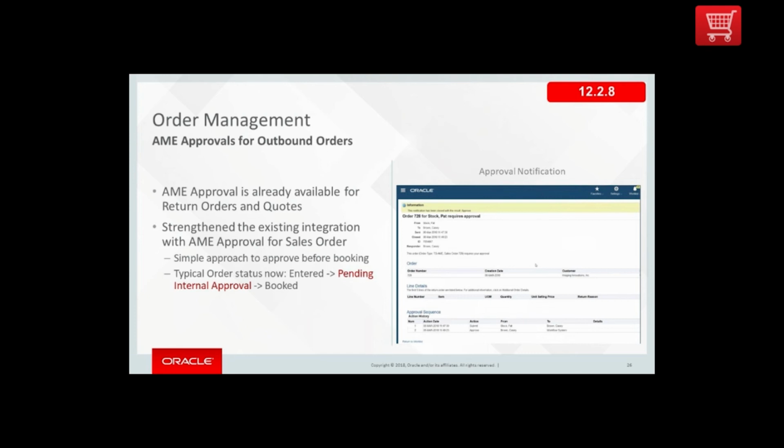So order management, some of the things that are coming to you in 12.2.8, AME approval. We added that for return orders and quotes a few releases ago, but it made sense to add it for outbound orders. So if you think about it, you're giving away sample products, wouldn't it be nice to have somebody approve that so that you're not having a salesperson giving samples out in excess of what your company norms would be? So we're allowing you the ability to add approvals to that.